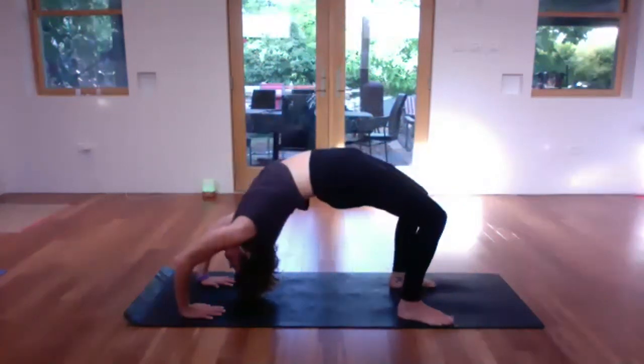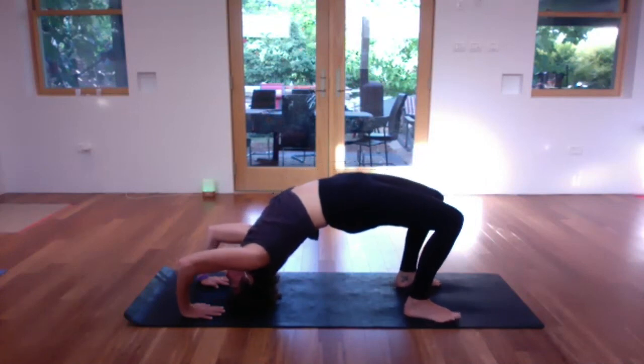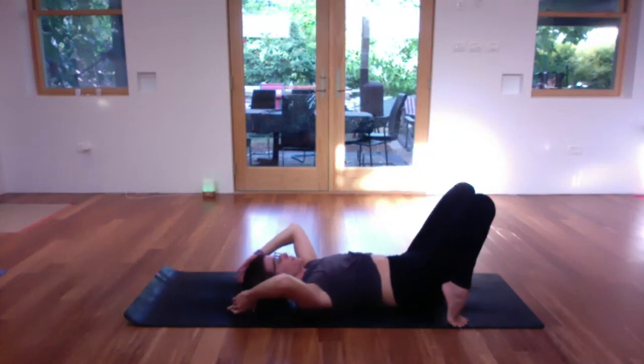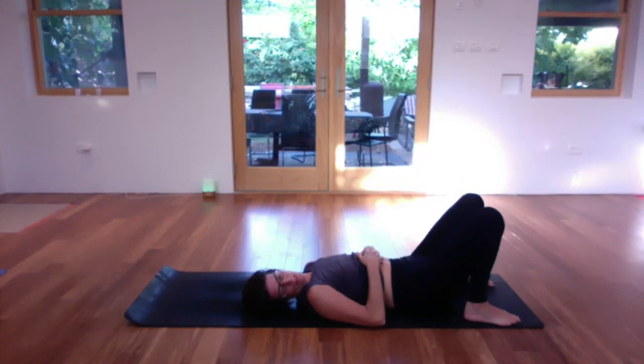And to come down, you bend the elbows towards the back of the room, drop to your head, and then slide back onto your back. Breathe here. Notice how you feel.